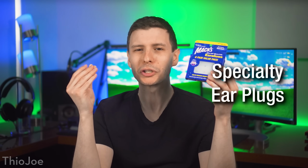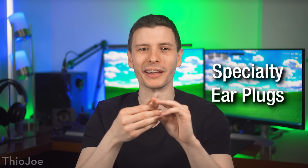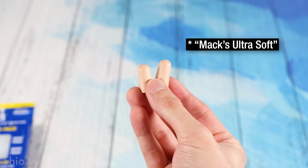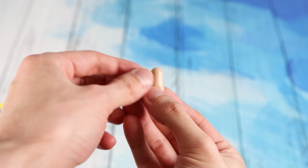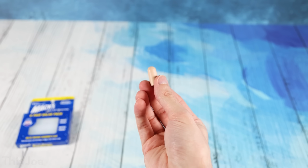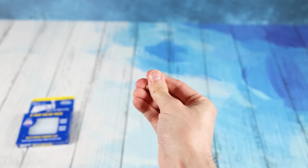On to the next one, which would fall into more the category of just practical gifts. That is these special types of earplugs. And again, if you're thinking, what the heck? All right, just keep listening. This one is the Max Ultra Soft. These are, in my opinion, a lot more comfortable than regular earplugs. So if you have a partner or a friend that snores a lot and it interrupts the other person's sleep, these might be worth trying.